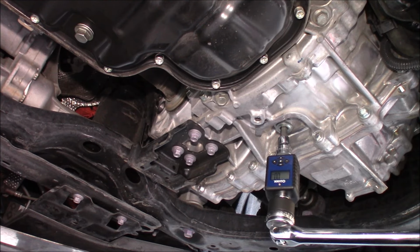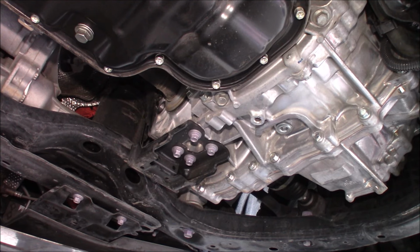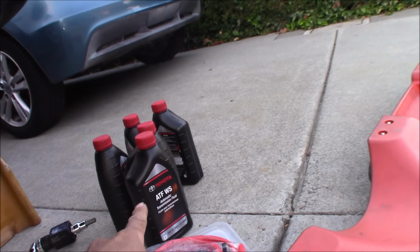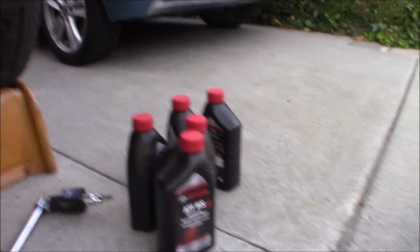Okay, should be good. Alright, so we're all done with that. Now we gotta go fill up the transmission. Get your fluid transfer pump ready, and your fluid. You're gonna put in about 4.4 quarts or something it says, so just under 5.